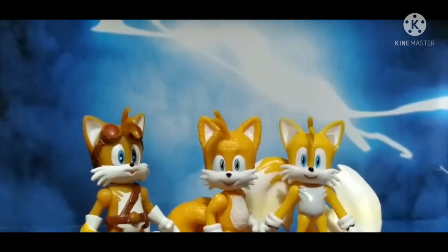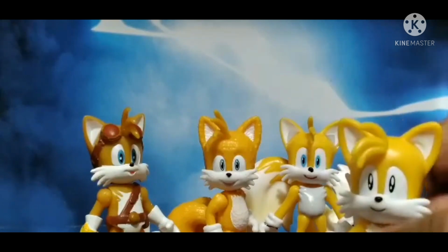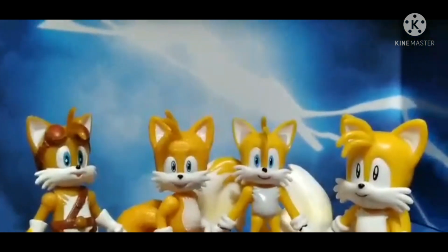That's kind of crazy. I'm not sure how he'll scale with Classic Tails, which Classic Tails is his own thing because he is bigger than the cast of the other Tails. But I think Tommy Classic Tails will scale well next to him, and that's pretty good. So that's all I have to say on Tails.